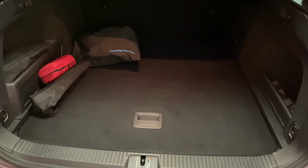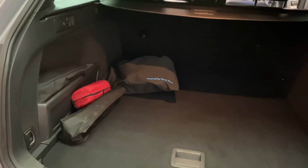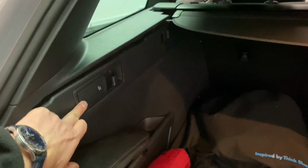So if we start from the boot area, hopefully you can see it's in great condition, not had a heavy life at all. So we've got both sets of cables, one for the 3-pin and one for a wall-to-wall charger. This is all the jack and the tools as well. Quick release for the rear seats. And then you come across here, we've got a 12 volt socket there. And again, bag hooks and quick release. The load cover, which is all present as well. Electric tailgate.